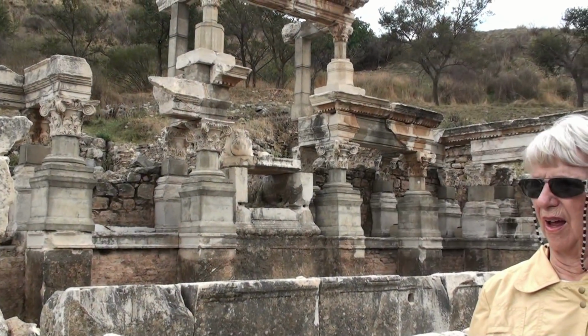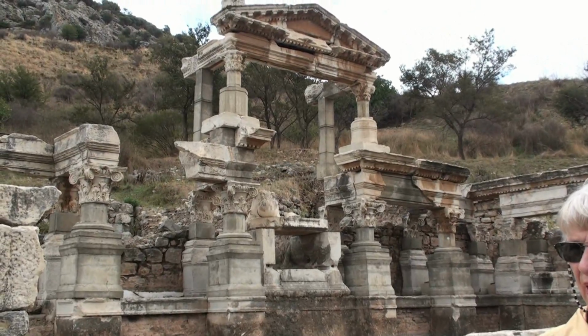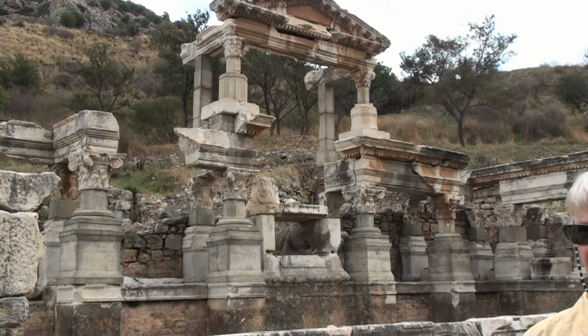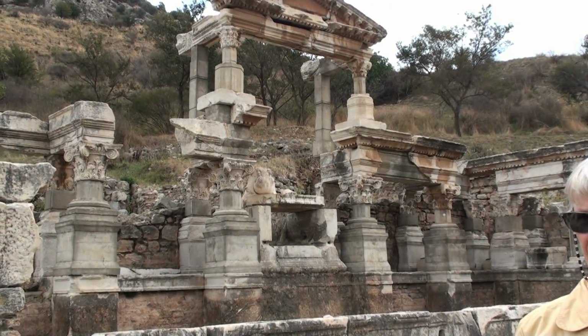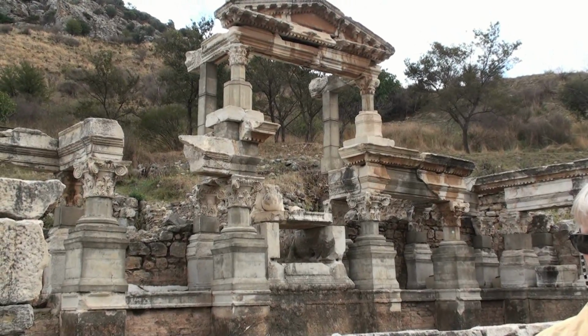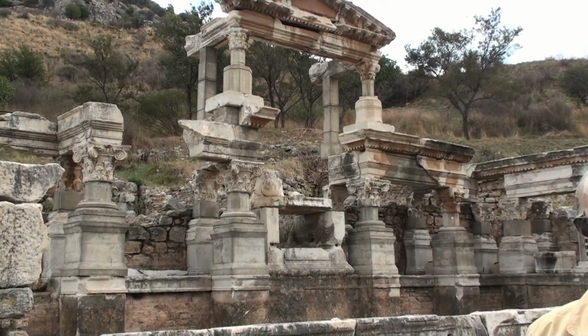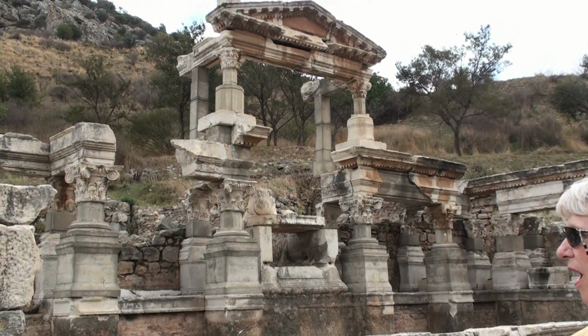They've been actually financed by these wealthy people in the city. Of course, they were using these places for the honoring of their emperors, same time, giving the names of the emperors to these places. That's been called the Trajan Fountain.